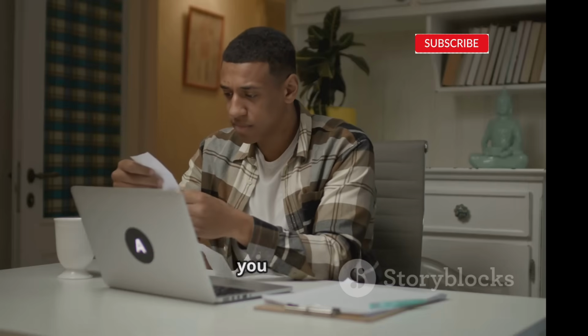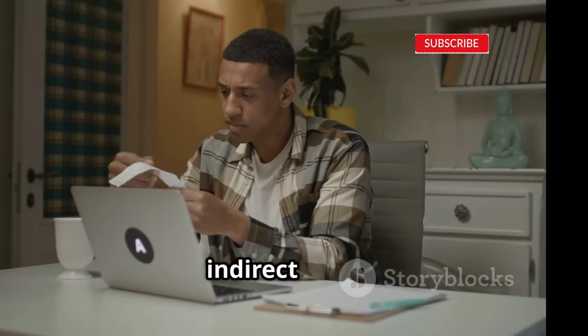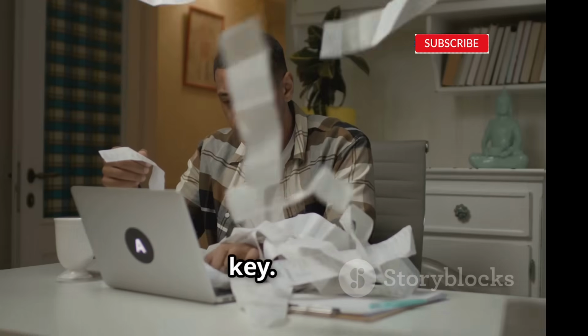Take your time and don't rush through the process. We've covered the types of expenses you can claim, those direct costs that are all yours, and the indirect ones where you share the love and the cost with your personal life. Knowing the difference is key.